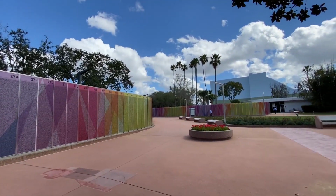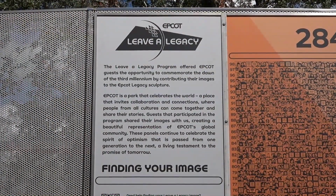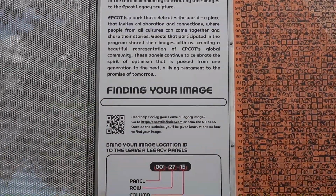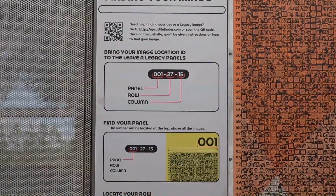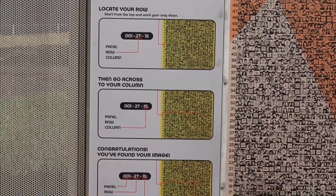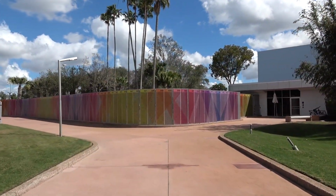So here we are at Epcot. We're about to enter the park, but first we're checking out these Leave a Legacy tiles. They've put in the first couple rounds of Leave a Legacy tiles. They're not all there, but quite a few are. Is it not finished yet? Because I'm not even sure. They said there are still more to come from the article I read on the Disney Parks blog. So there's over 500,000 guests who are immortalized, and I guess not 500,000 tiles. I don't know how many tiles it is.